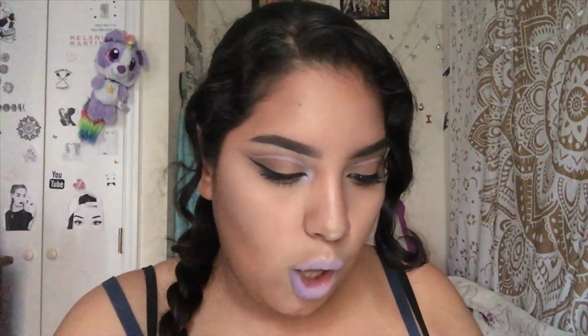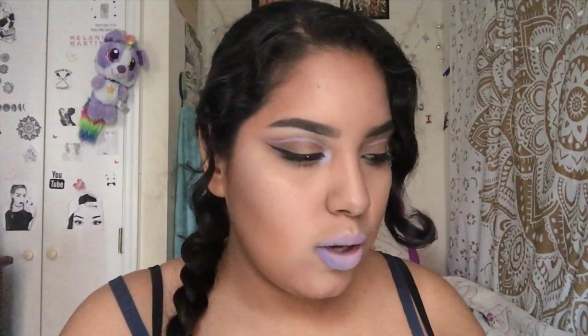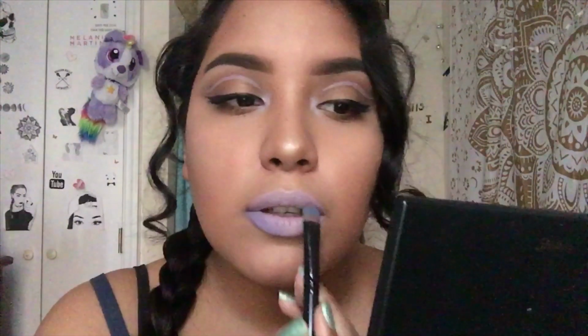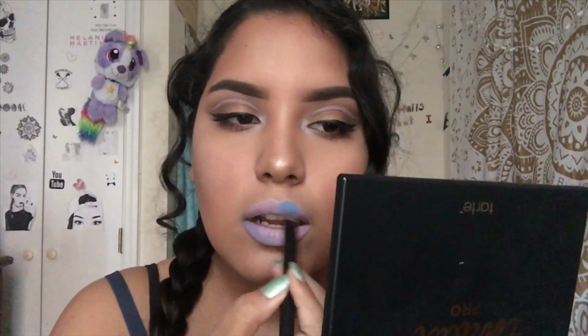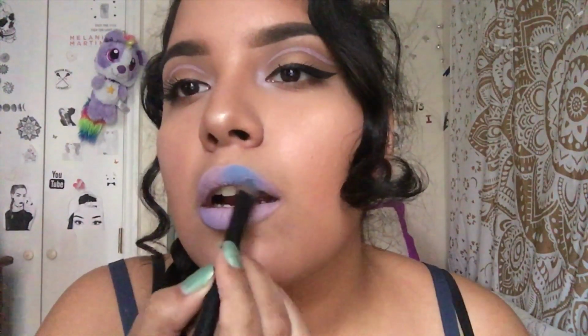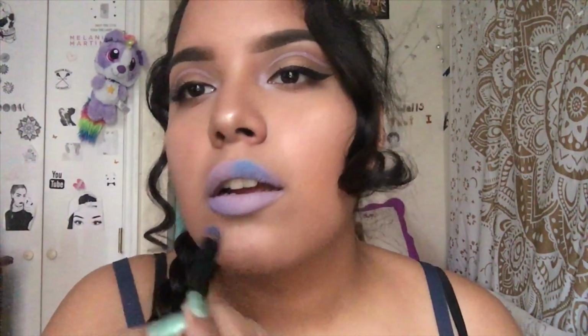The blue, which is called Doom from this palette, and applying that to this top part of my lip. And I'm just gonna blend the purple into it. Like that.